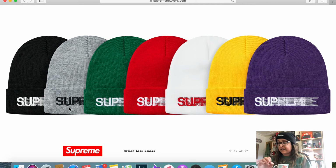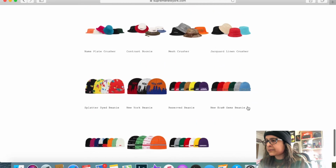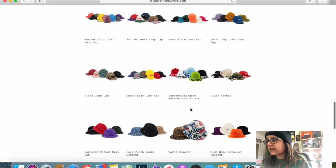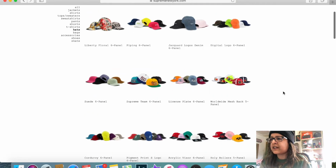Motion logo beanie, and that is embroidered. That is gonna fly. Honestly, unbelievably fly, that will do. So that is the beanies. I do like that splatter for the personal and a couple of crushers in there, and the corduroy cap, which is in here somewhere.